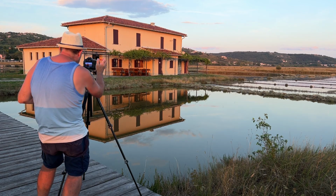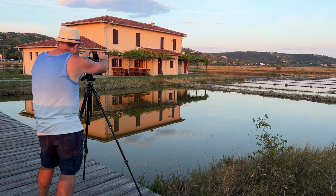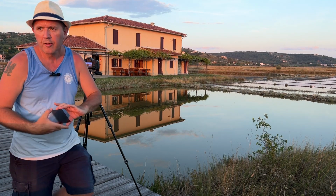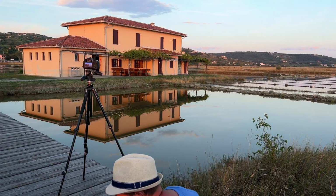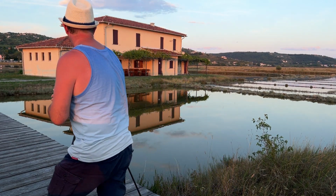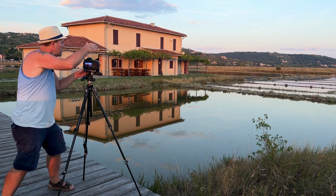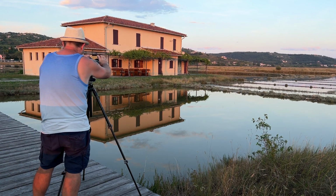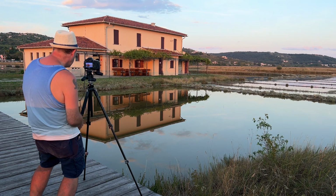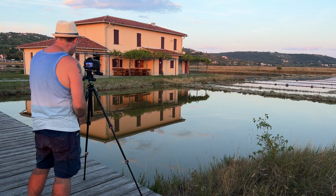Question is, do I need the grad? Yes, I do, because the reflection is much darker. I think I need a soft grad, this one, or a medium grad. That's a two-stop medium. This will be the right one, I think. Lovely, first shot in the bag. Some nice cloud over there.